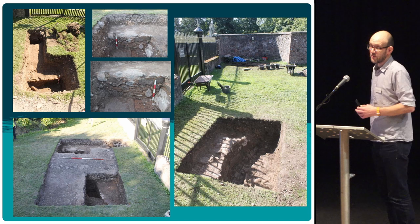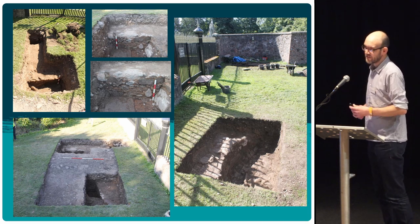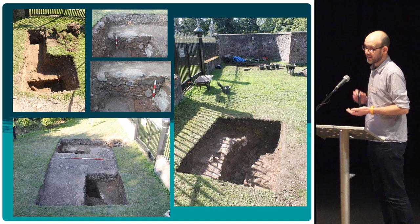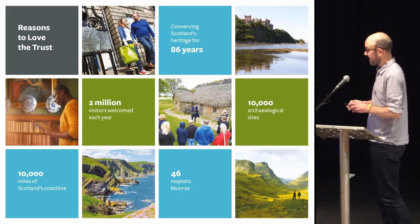What we would like to do is open this site up as a more permanent kind of visitor attraction, but also keep developing the story year on year. To bring young people to the estate, to keep giving this excavation opportunity, and to keep building the story for repeat visits. Thank you very much.